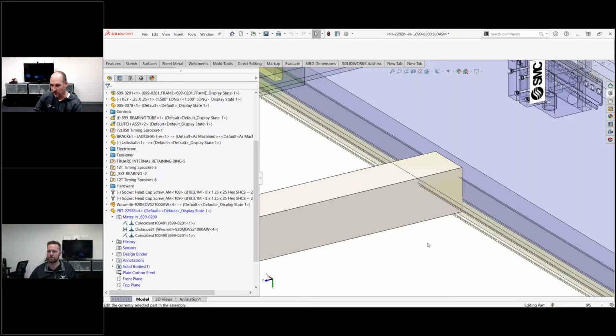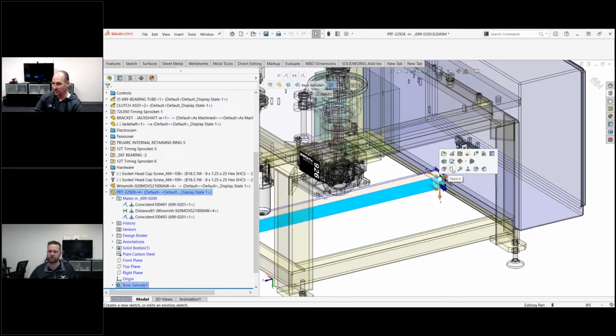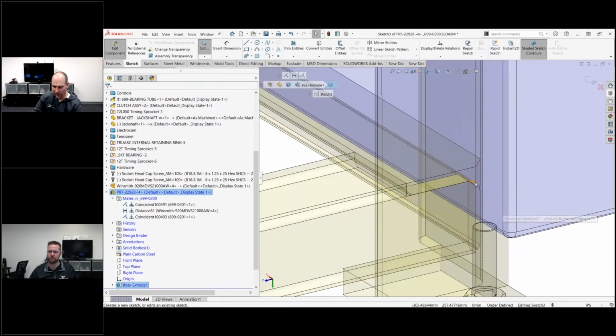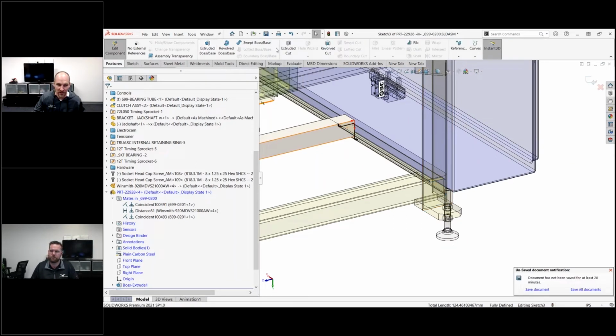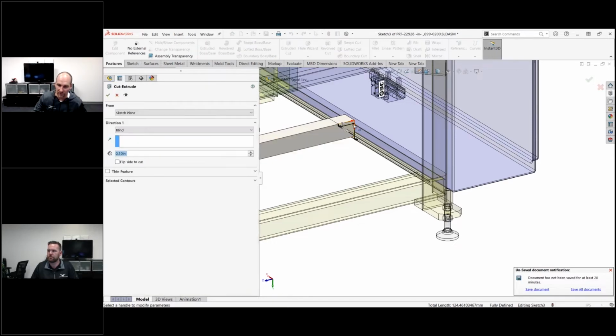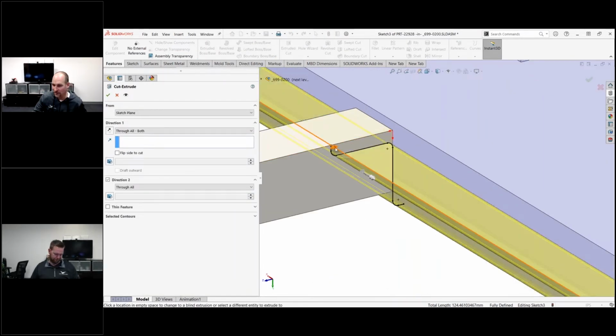Now, when I do that, it's going to change the appearance of the other component, just a visual indicator that I'm now editing this part here inside the assembly context. I'm going to sketch on that face. Then I'm going to come down here and grab some of these edges, just grab that series of tangent edges and convert that back into the sketch plane I'm working on. And we'll finish that off by extruding a cut. We'll just make this cut go through both directions. That arrow showing me the side that's going away, and we'll make it happen.